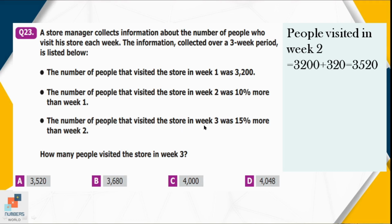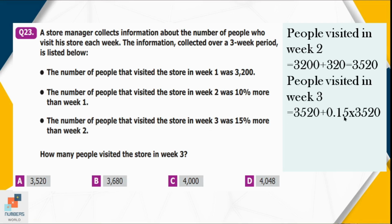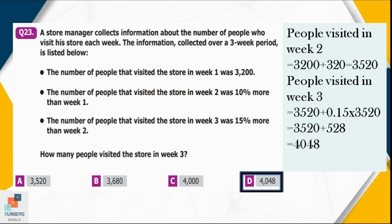Now, in the third week, 15% more people visited the store than week 2. So we will calculate 15% of 3,520 and add it to 3,520. 15% of 3,520 is 528. After adding it, we get 4,048. So 4,048 people visited the store in week 3. So option D is our correct option here.